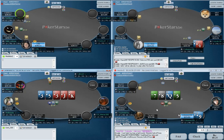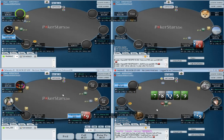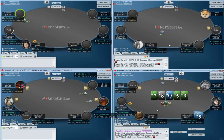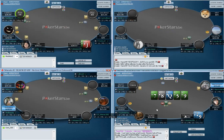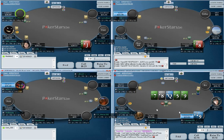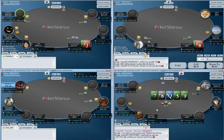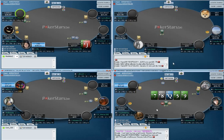Now it gets checked through, which is a nice result. I get a free card, and we miss our open ender straight draw. We just fold when that guy bets $3 into two people, which is quite substantial.